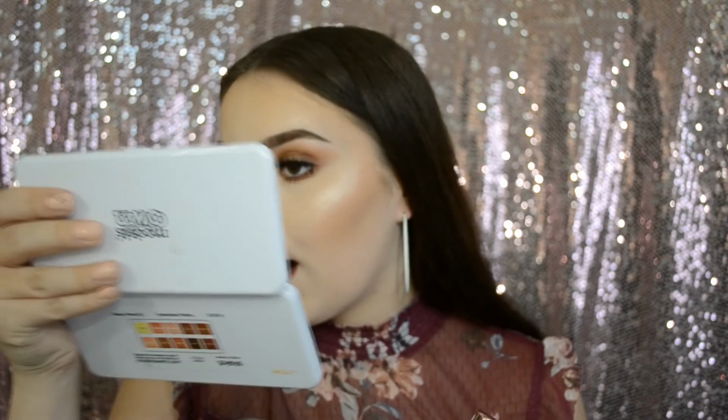The concealer, I really like it. Let me get up close and personal with a mirror. My under eye is literally flawless. It's just super good. I really like how that looks, and it's super full coverage.